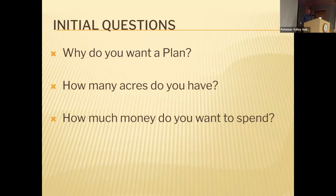So the questions you want to ask are, why do you want a plan? How many acres do you have? That really affects the scope of your plan. And then how much money you want to spend, because if you really want a good plan, you've got to spend a little bit more money. If you don't have a lot of money, you can just get a basic plan.